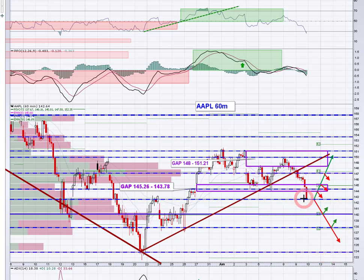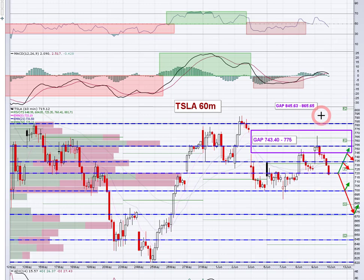So I think everything today in Apple revolves around 142.50. And notice the 60-minute chart has become oversold on RSI, and PPO is starting to roll over below the zero line. Those are bearish type looks.